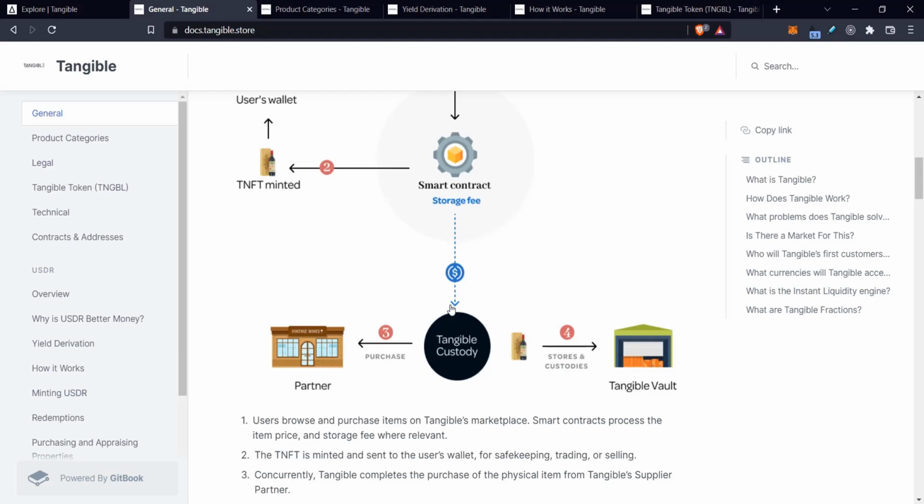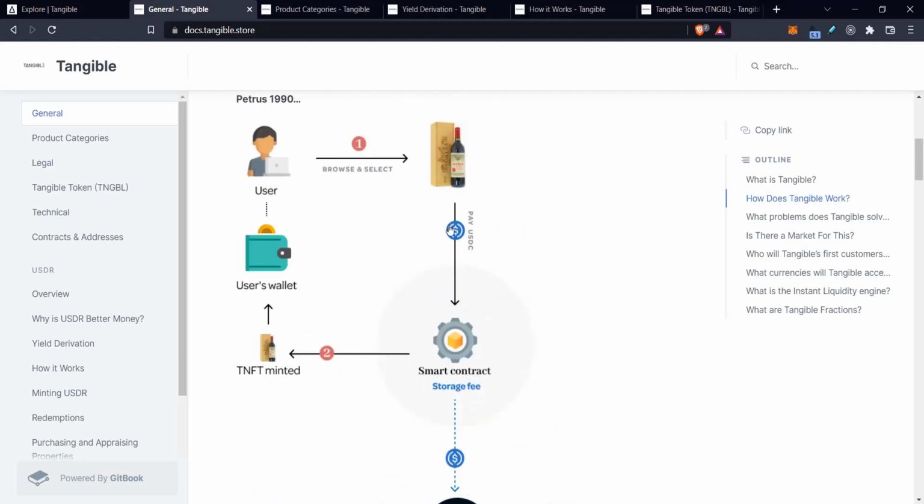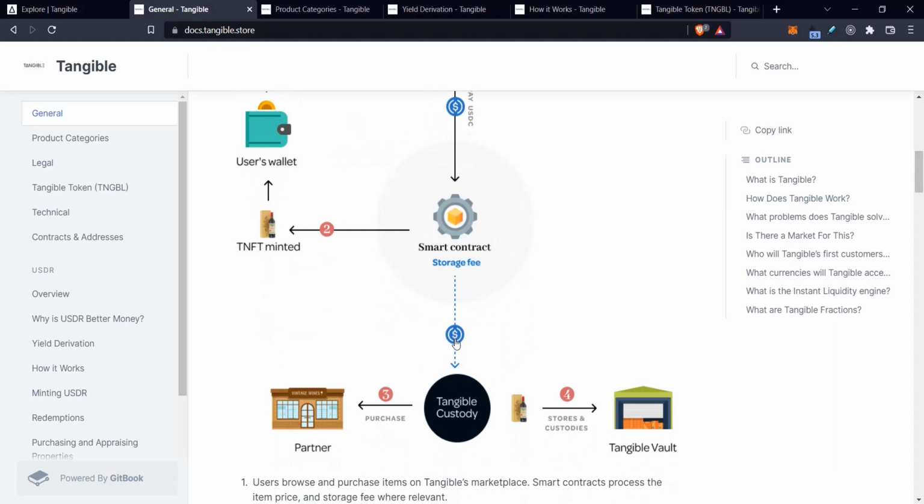Now it does have a dotted line here for the USDC because you pay with USDC, but I'm not sure if they actually off-ramp this USDC to make this purchase, or maybe they have a large bank account full of dollars somewhere and they're going to use that and they don't mind holding both sides of this bridge. I don't know if there's an actual off-ramp here or not.